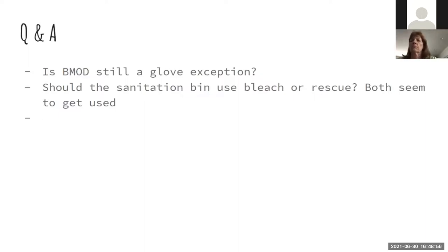Should the sanitation bin use bleach or rescue? We should be using bleach in the sanitation bin because all of them are going to be washed normally after that, just with dish soap and warm water. Bleach is going to do the same thing as the rescue does, as long as it's soaking long enough. In the sanitation bins, the bleach works just fine. The rescue works too, but we want to try to save the rescue for the really contaminated areas like the kennels.